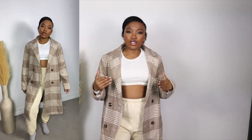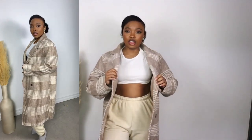All right, y'all, next up is this amazing long tweed jacket. Yeah. Love the length of this. It's giving me boss vibes. It's giving me I'm about to rule your life vibe. Like, guys, I love this jacket. I had it on today.